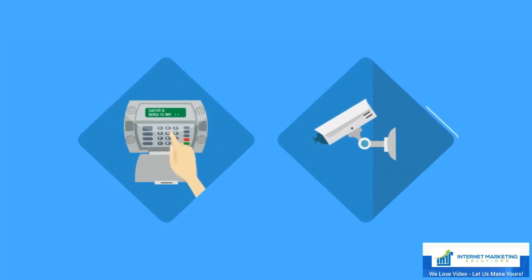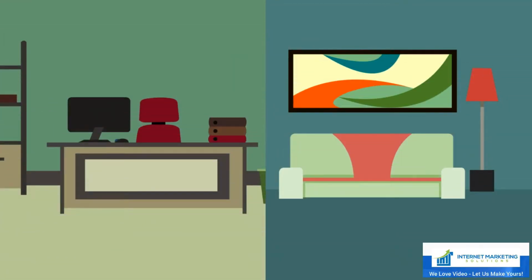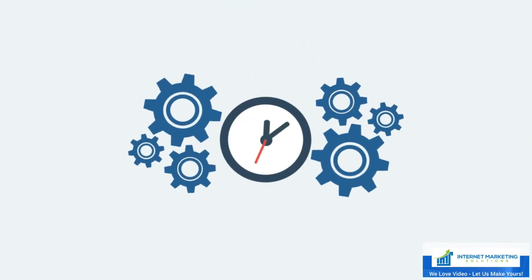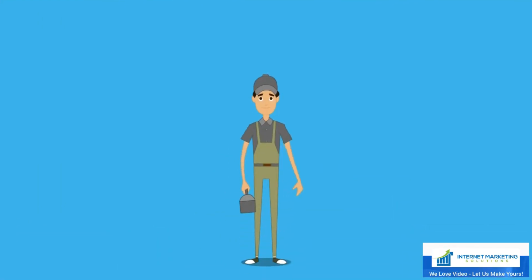Choosing and installing the right security equipment for your home or business can be a confusing and frustrating process, not to mention time-consuming and technologically challenging. We can help with that.